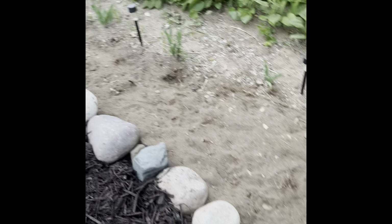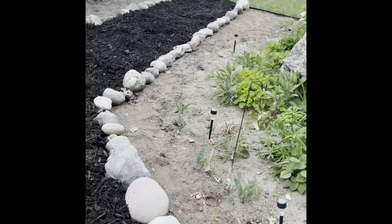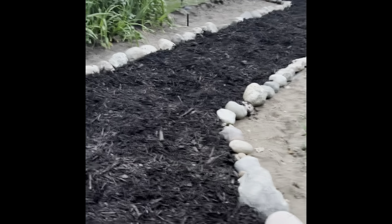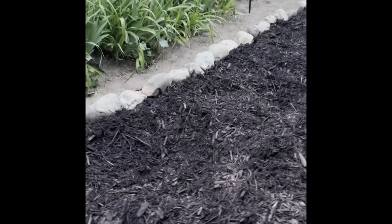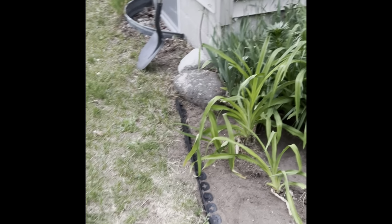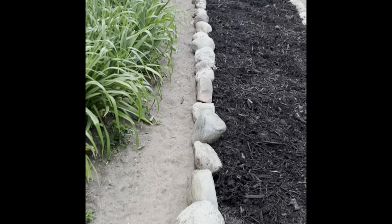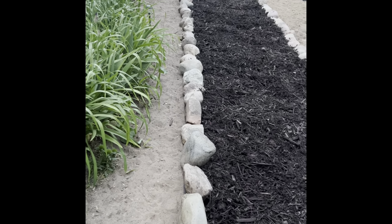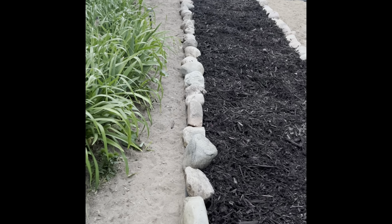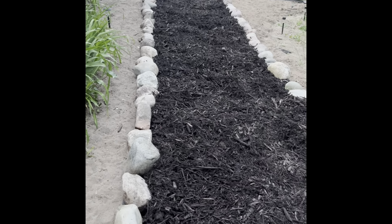But there's one big pudding stone. I have the other big pudding stone over there in the far corner. Lady over there. I am pleased with how it turned out. And I think he will be, well, I don't know what he will be. He'll be like, you did what? But you know what? He has less grass to mow, so he can't complain, right?